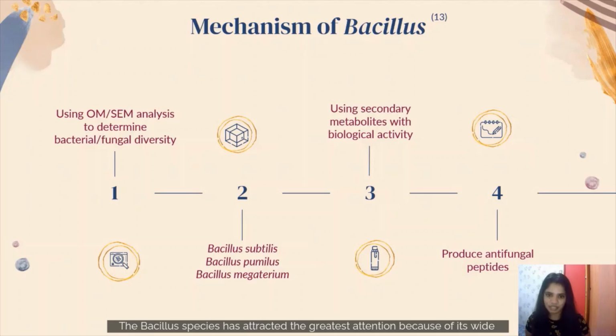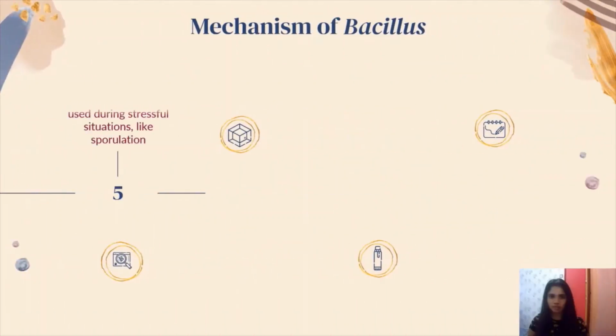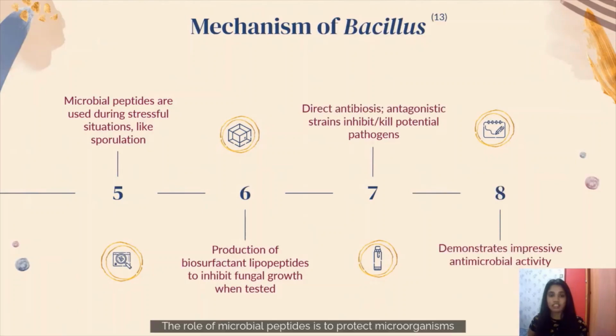The Bacillus species has attracted the greatest attention because of its wide variety of secondary metabolites with biological activity. Some strains of Bacillus subtilis, for example, can produce antifungal peptides, and the bioactive peptides include antifungal peptides, lipopeptides, and antimicrobial peptides. The role of microbial lipopeptides is to protect microorganisms against stressful circumstances such as sporulation.